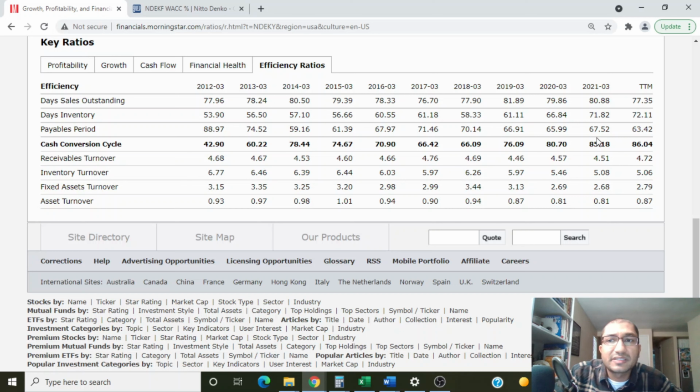What we do not want to see is a company whose payables period is growing rapidly, as that means that the company is trying to artificially inflate its cash flow numbers by holding on to its cash.